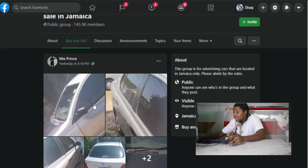Okay, so here we have a Toyota Yaris. This one is 2005 and this one is selling for 310,000. You probably could take something off after that and give them like 280, 290, somewhere around there. You see me? But we'll take a closer look at it.